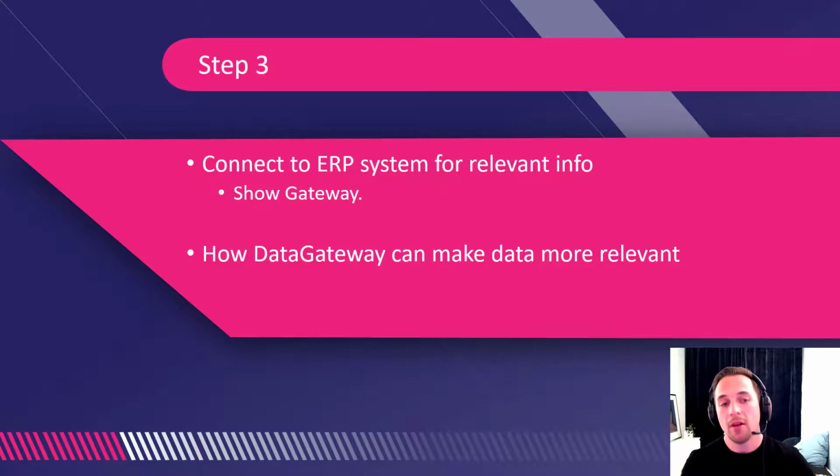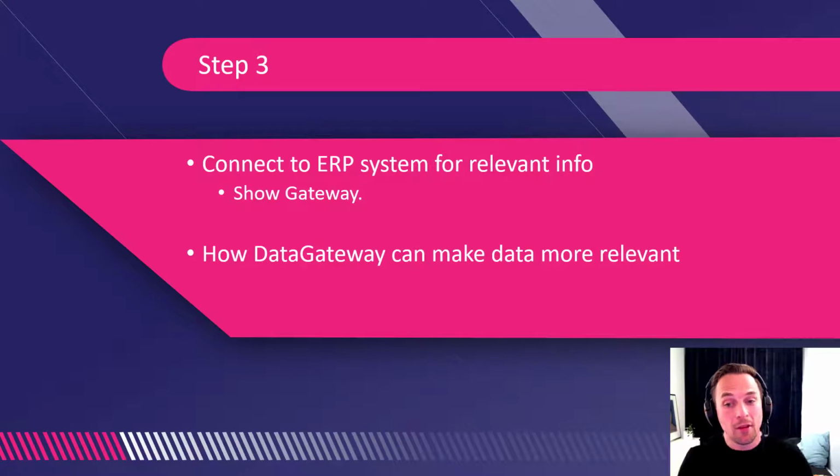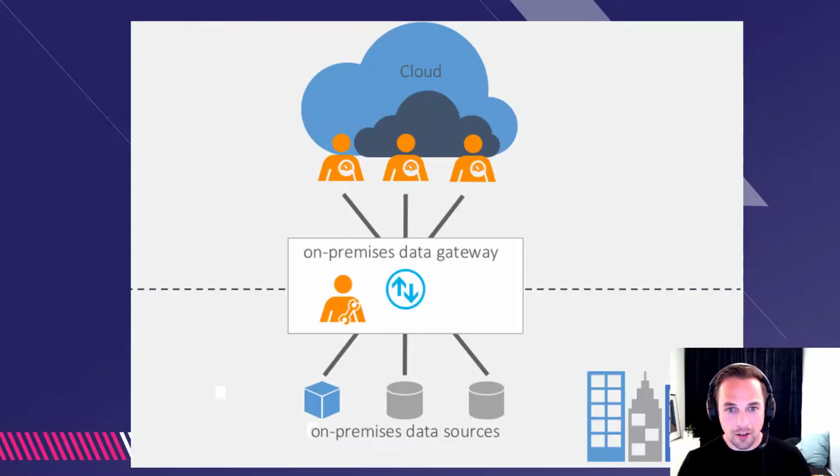The next step here, step 3, the last step, is connecting to an ERP system for relevant information. So what I'm going to show you guys now is the gateway, or data gateway, and how we can actually connect to an on-premise system. And try to just paint a picture here. Again, I am not a developer, and what we are doing now is that, look at this picture here. What we have here on top is the cloud. This is Office 365, Dynamics 365. This is the cloud. And on-premise data source.